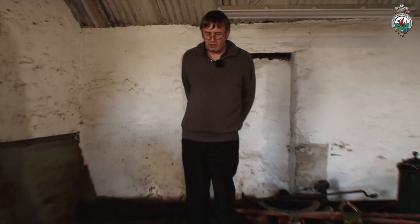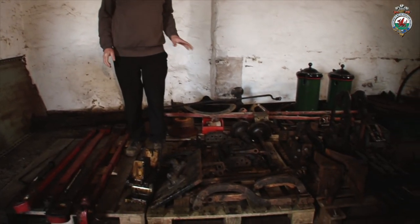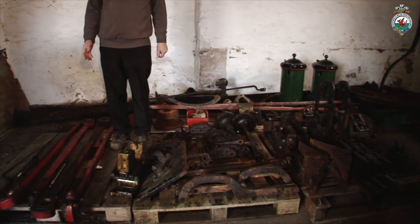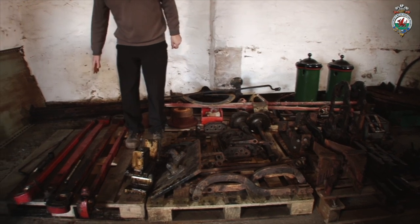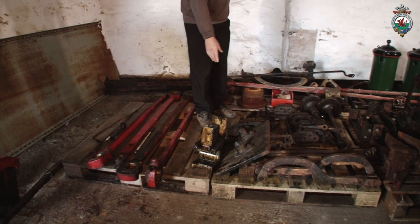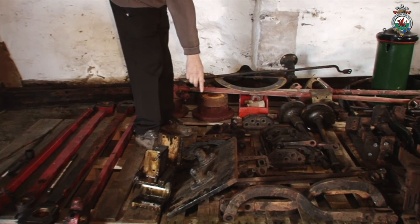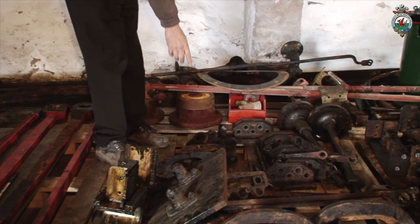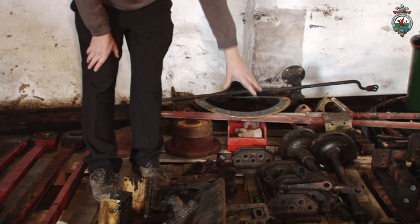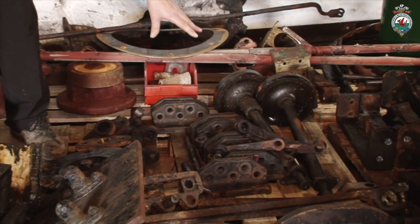A lot of the components we've removed from Welsh Pony in the stripping process, and we've got most of the mechanical components here from the engine: the side rods, coupling and connecting rods, some axle boxes, cylinder front cover, steam chest cover, cylinder cover. We've got some of the horn blocks that the axle boxes work in.